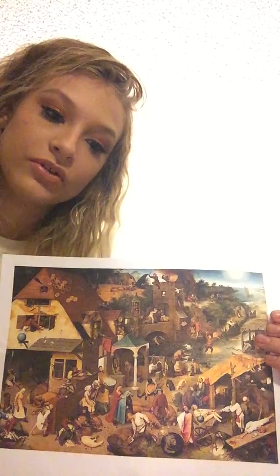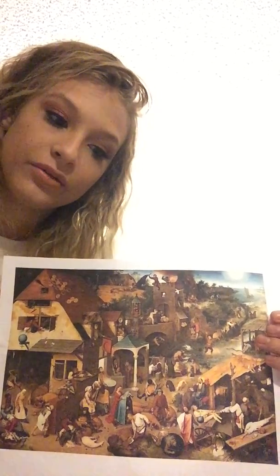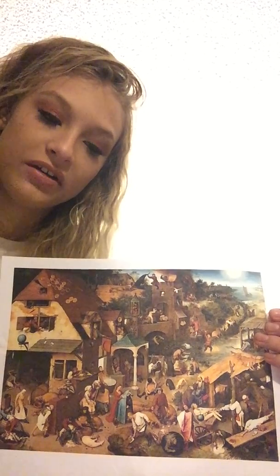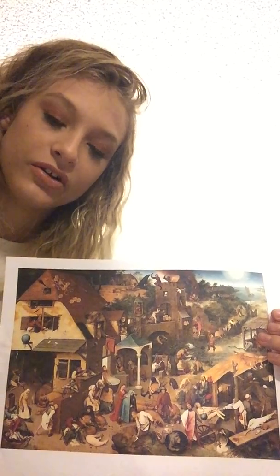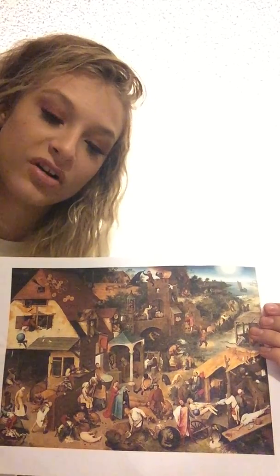Bruegel was most famous for his work done in the Renaissance time period. This particular painting was done in the year 1559. The overall style was similar to other works done in the same period. Even the message happened to be similar. Artists in the Netherlands and other nearby locations were also choosing to depict proverbs.